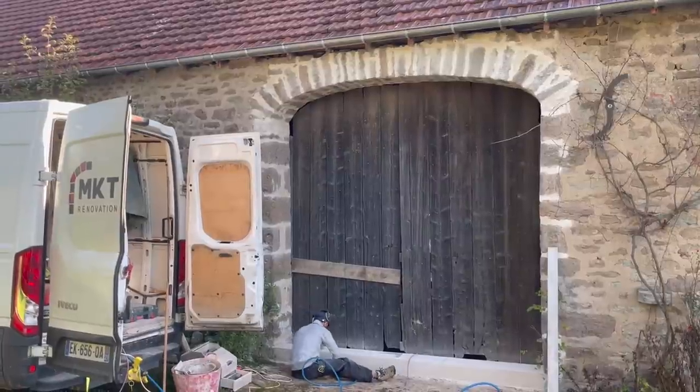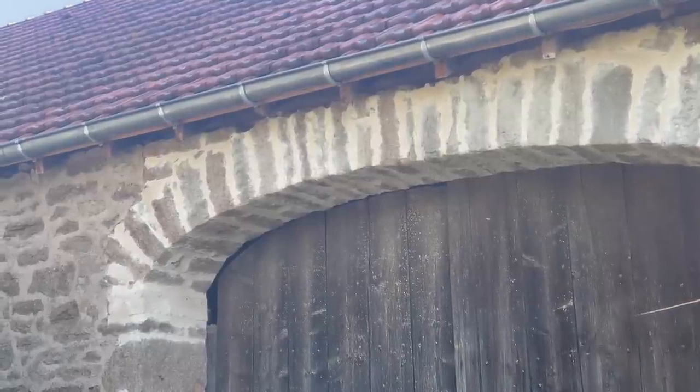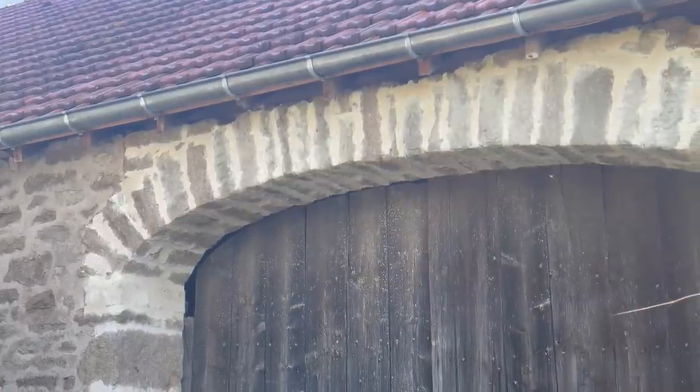Basically, we're waiting for the huge window to be installed, and we're waiting for that to be finished from the factory. So that might be end of November, maybe around Christmas. The professional builders have prepared the entire wall and opening for the window to go in. So they've reinforced the structure.